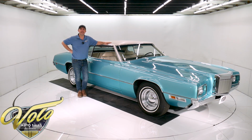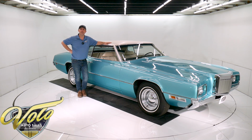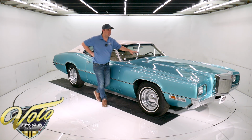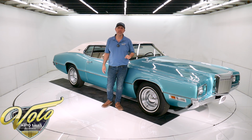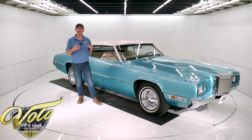We've got a 1970 Thunderbird, one of the rarest Thunderbirds made. Matter of fact, I'd never heard of this car or seen one of these cars until we got this one. It's called the Mark T. You notice up front it has the Mark III grille as a dealer installed option from 70 to 73, with just a handful of these being made. Fiberglass hood, custom front end. This one here has 68,000 miles. What we've got is just a good, clean, solid, well-preserved car here. But it is unique. People are going to ask you what that is when they see it.